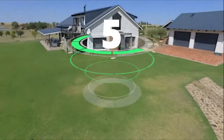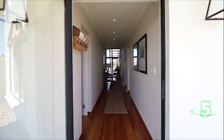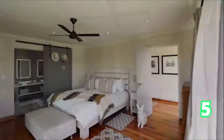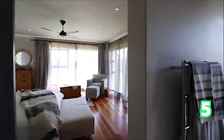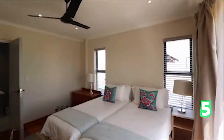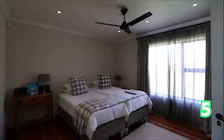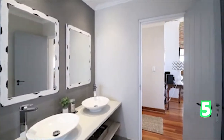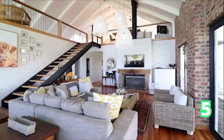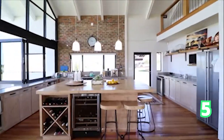Moving away from Cape Town, we're moving to the Vaal area over here. Of course, if you're looking to get away from the city noise, this home is perfect for you. It is a five-bedroom, three-bathroom, and two garages. This is absolutely amazing. It does have a private waterfront on the Vaal Dam. If this is exactly what you're looking for, take your family away from the city life, this is definitely the one for you. Tranquility, peace, and quiet. We'll be right back.